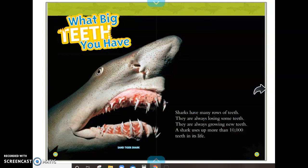What big teeth you have! Sharks have many rows of teeth. They are always losing some teeth. They are always growing new teeth. A shark uses up more than 10,000 teeth in its life. Oh my goodness, 10,000 teeth. I think the human mouth has 32.